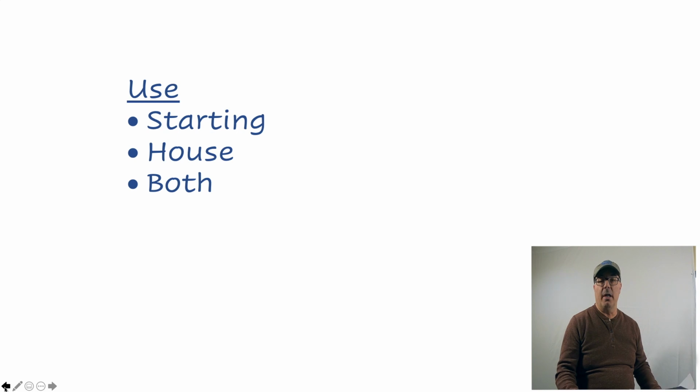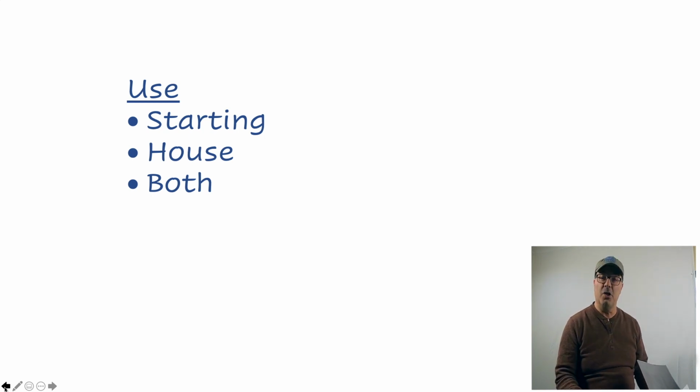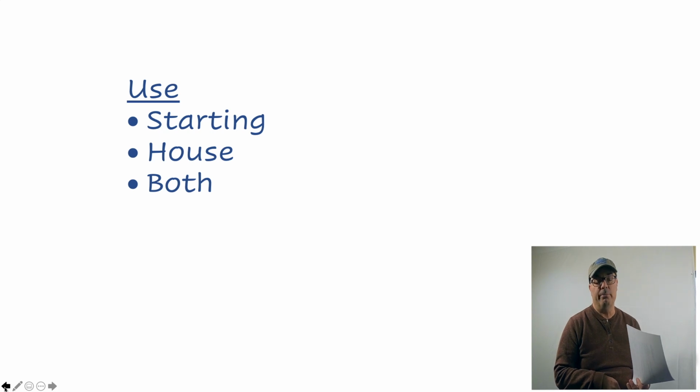So let's talk about starting. A starting battery is designed to deliver a lot of amps very quickly to turn over an engine. It is not made for a continuous steady draw down. Likewise, a house battery or a deep cycle battery is not designed to have that instant push of power to turn the engine over. It is more designed to give a steady draw out to run the hotel load from your home or boat, excuse me.